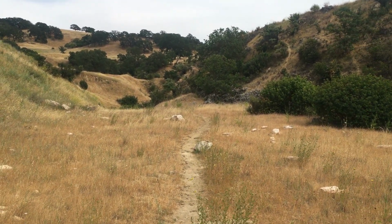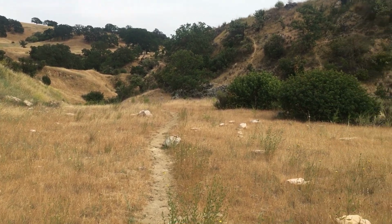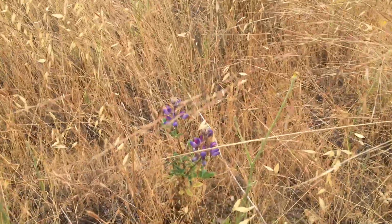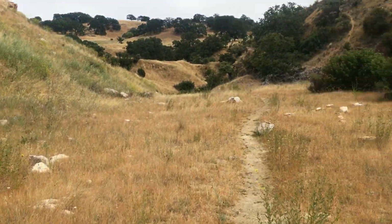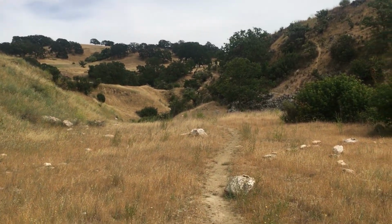Actually, I heard it rained on, I think, Monday around here, but I was up at Disneyland where it also rained. But anyway, here's some lupine. I've counted at least 6 different varieties of lupine here in this area. They're beautiful. Some of my favorite wildflowers also. But yeah, so we're gonna walk down this trail.